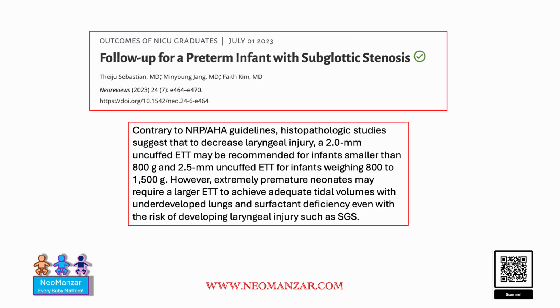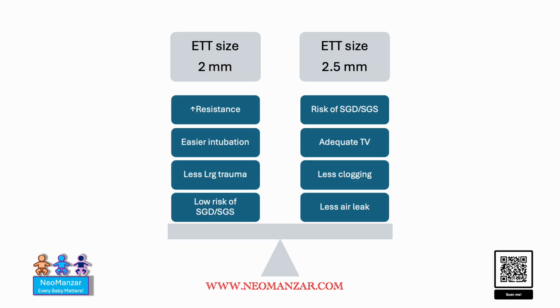The other thing which is very important, this is a very nice recent article published in NeoReviews where it says that probably a lower size of the tube is better in terms of intubating babies with less than 800 gram rather than 2.5. But the problem is you have to have a balance. At one end, if you use a smaller tube, you will have increased resistance, but easier intubation and less trauma, and low risk of subglottic dilatation or subglottic stenosis.